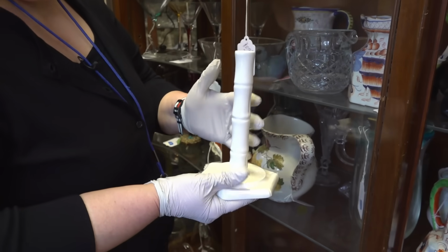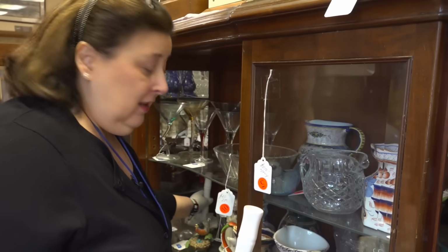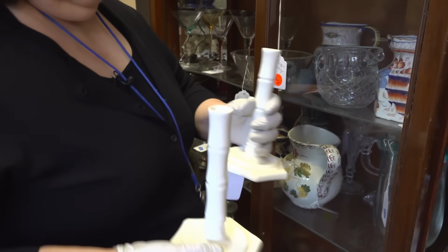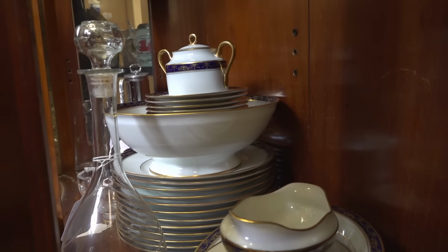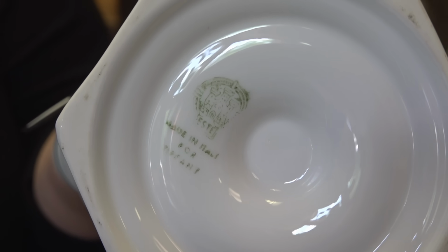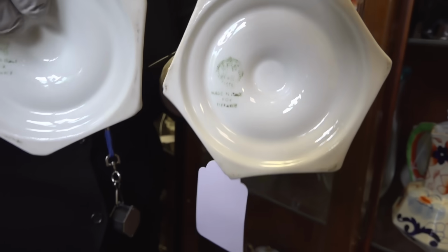These are Italian. Now you're saying, those are Italian, Dr. Lori? Yeah, they don't look Italian. They look Asian, but they're not. Basically, it's the Italian manufacturers. I bet you these came from the same place, because these are Este, made in Italy for Tiffany. I don't know if you can see that mark, but that's what you've got. So these are Italian.